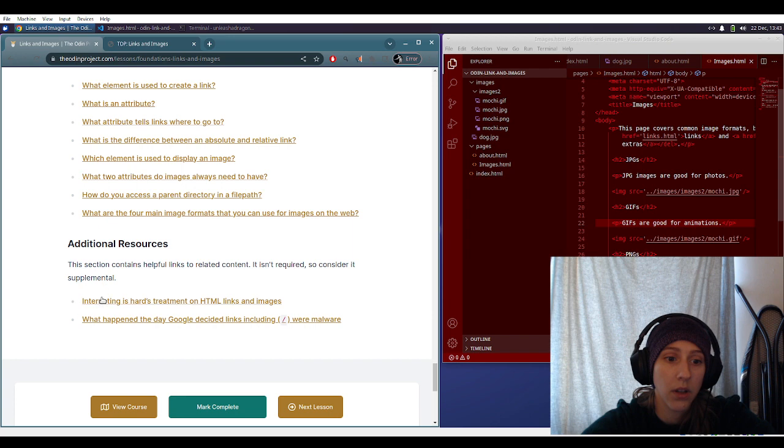So this section, interneting is hard. Treatment on HTML links and images. What happened the day... Oh no! Everything would have broken.